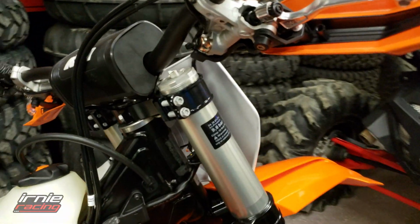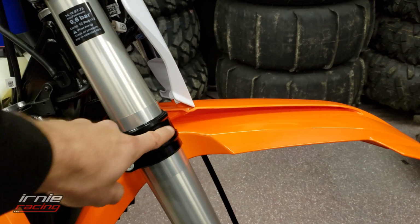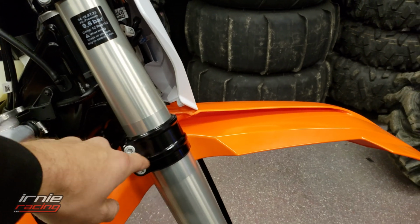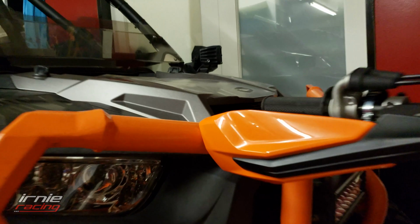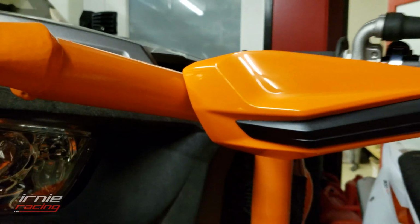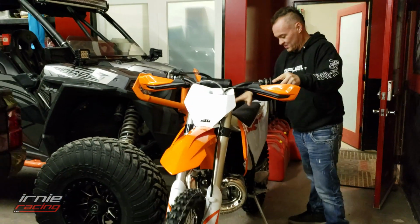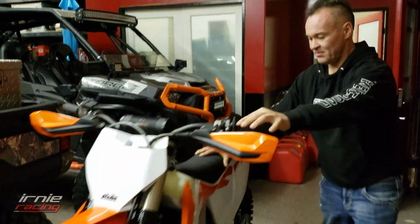So these wheels aren't too bad. They're nicer than street bike cast ones. They're actually forged. Are they forged? Pretty darn close. Just a little darker. But they match. It'll look good in Moab.